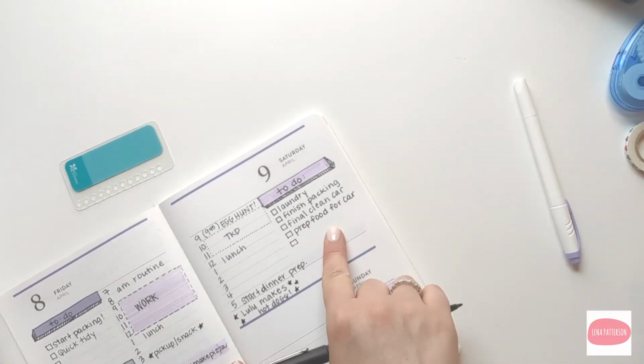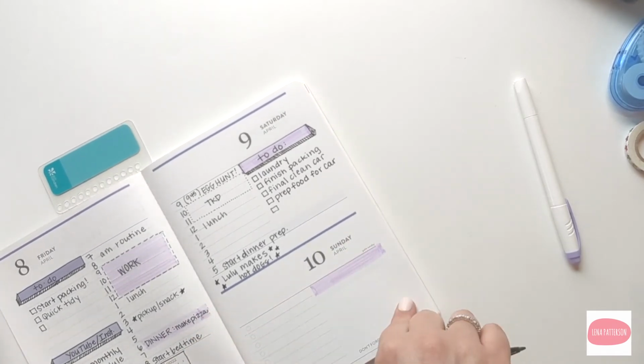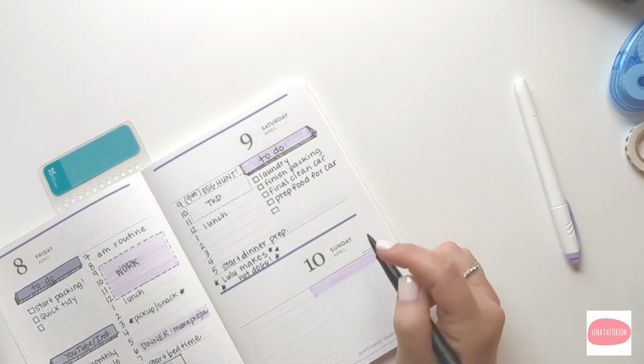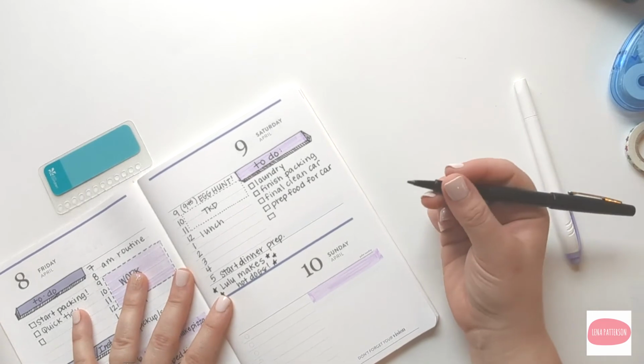So that looks pretty good for Saturday. I'm going to do the same thing on Sunday. It's kind of boring, it's not too busy because we're mostly going to be traveling. We're leaving in the morning. So we're still going to make it cute. I still want it to look like this. And I still want to make sure that I have everything in order.